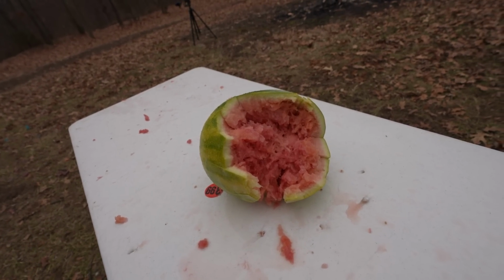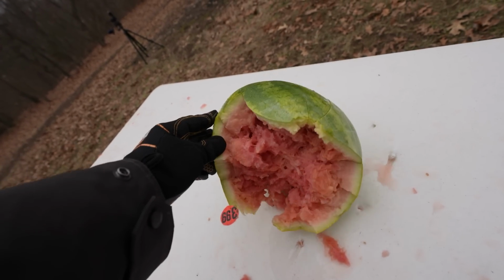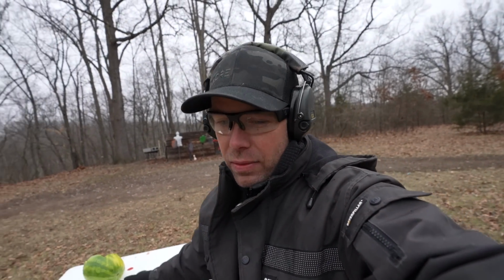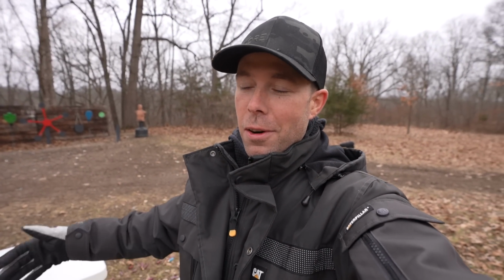It completely took off the top half and exploded that thing quite a bit. If I hit it dead center, it probably would have just disintegrated it like it does out of a Desert Eagle, but I suck. All right, guys, I am very pleased to announce that we have finally arrived at the last test of the day because my hand really needs a break after this one.